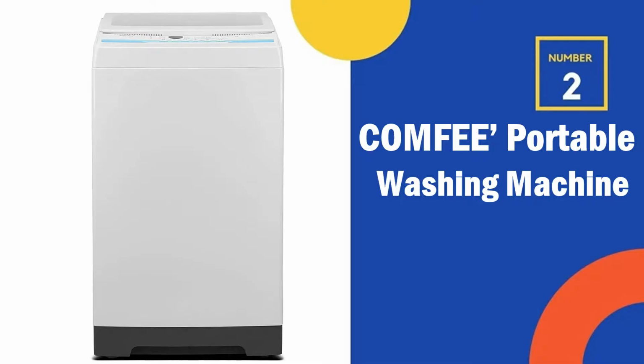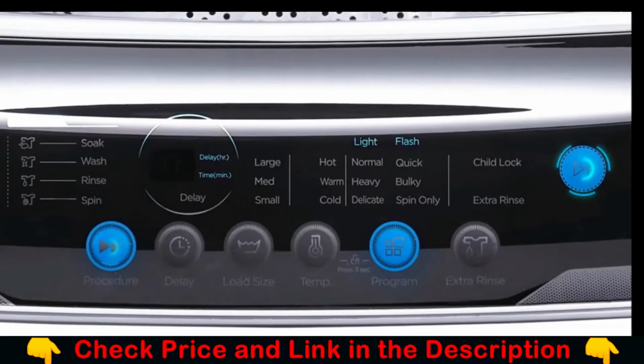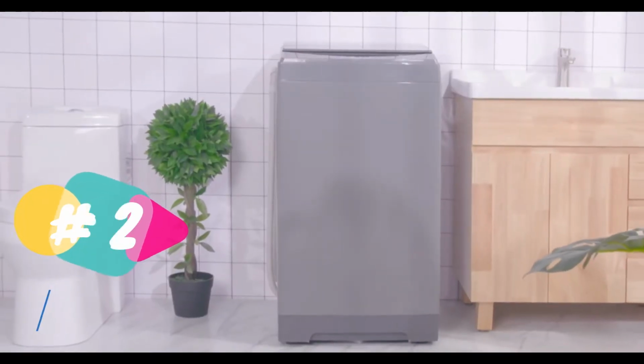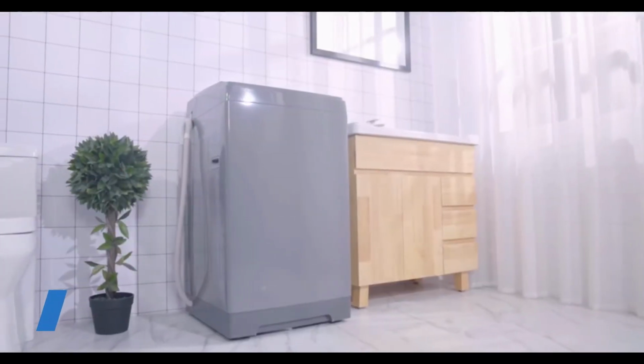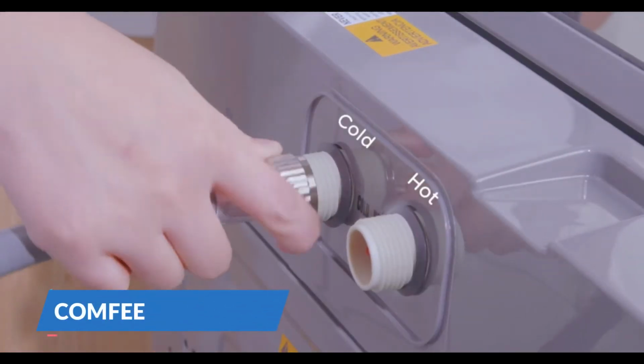Our second best portable washing machine is the Comfy portable washing machine. As a 1.6 cubic feet capacity fully automatic portable washing machine, it's a small yet powerful washer that simply does your laundry for you nicely. The machine is designed to make your life easier. It's extremely easy to install, easy to use and easy to relocate to anywhere you need it.